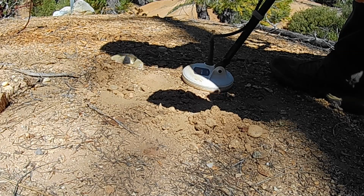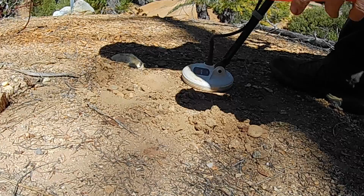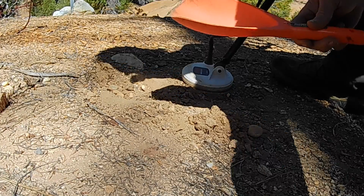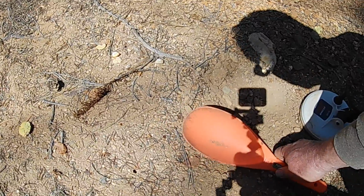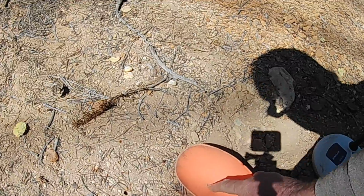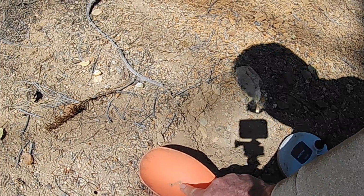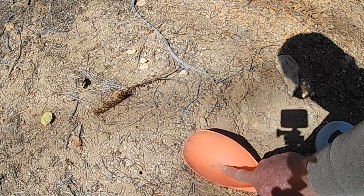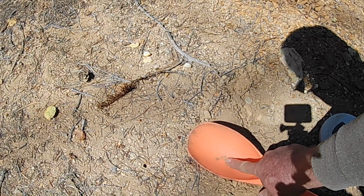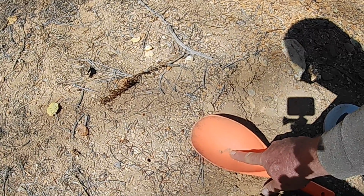Okay. I see some gold. There it is. All right. Can you see that? I kind of moved it, so there's the little flake right there. You should be able to see that. I'm hoping you do. So that's my second flake of the day. Really tiny stuff, but hey, when you're getting gold, it's hard to walk away.